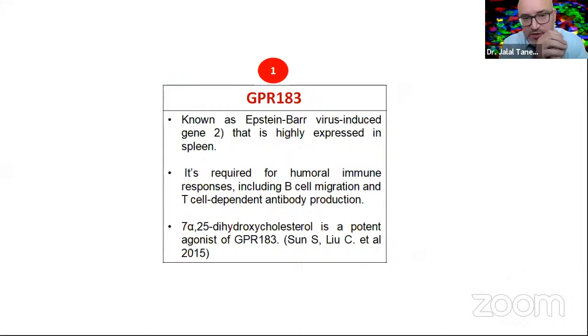So what is GPR183? Not that much is known about it, but we can say a few words. It is Epstein-Barr virus-induced gene 2, and it is highly expressed in the spleen. It is required for the human immune response, including B cell migration and T cell dependent antibody production. As well, it has been shown that a metabolite called 7-alpha,25-dihydroxycholesterol works as a potent agonist for GPR183.